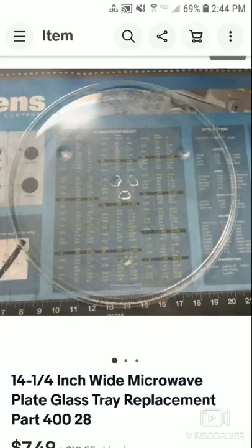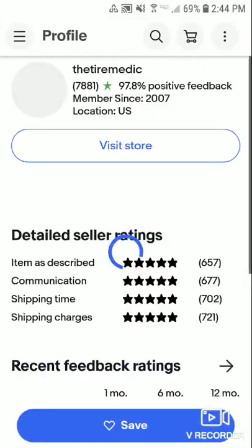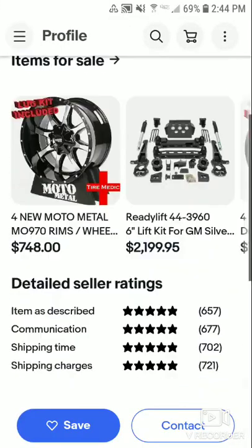Well, these are hard to find. So if people want one of these, it's hard to find. And a business bought this, Tire Medic bought this on eBay.